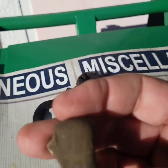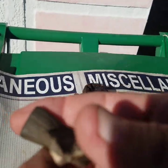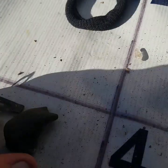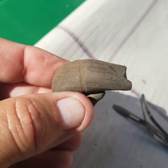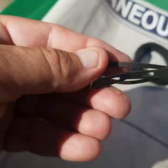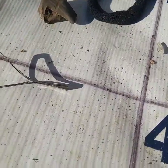This was an interesting piece. You can see the lines on it. I mean, it was meant to be decorative something, but what it is for sure, I honestly can't say. Let me see, will that focus? Yeah, there it is. So, no clue there. I got the one hair barrette that was kind of mangled, but still there. So, there's a jewelry piece.